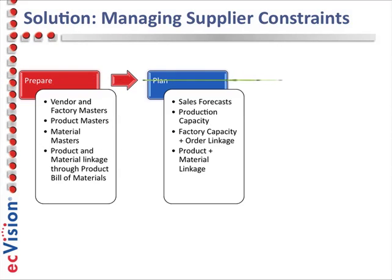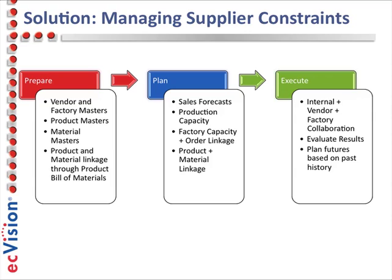So solution, managing supplier constraints. There are 3 steps to managing supplier constraints. The first is you need to prepare, then you need to plan, and then you need to execute. Each one of these is very important to the entire process.